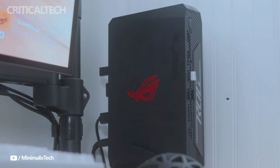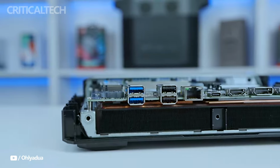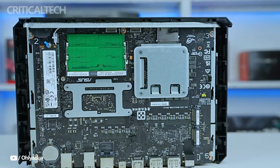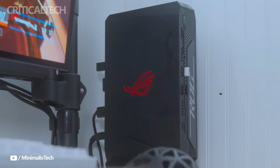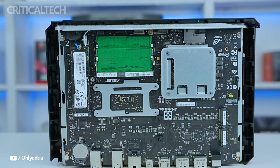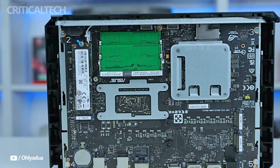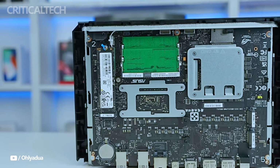Fast and effective multitasking is ensured by the device's dual-channel 32GB DDR5 RAM. Additionally, it has a 1TB Samsung PM9A1 SSD that supports PCIe 4.0 and has lightning-fast read and write speeds. Two M.2 slots allow for additional storage expansion.